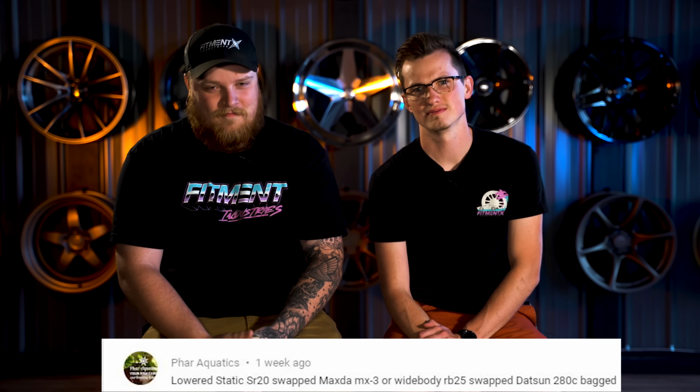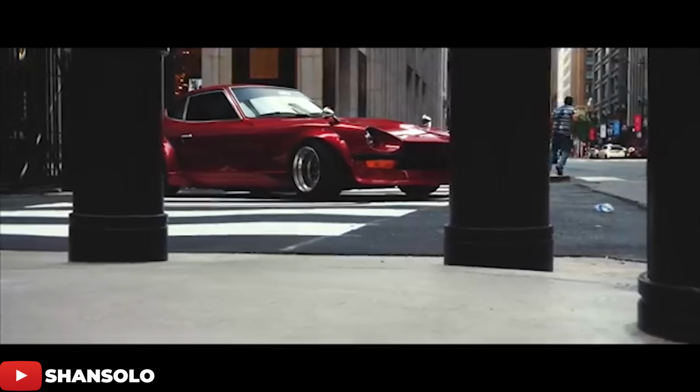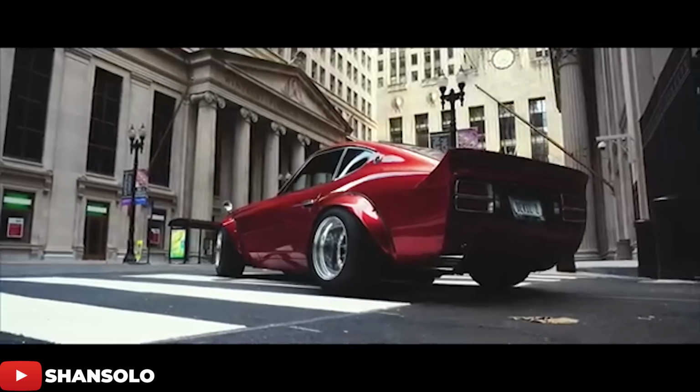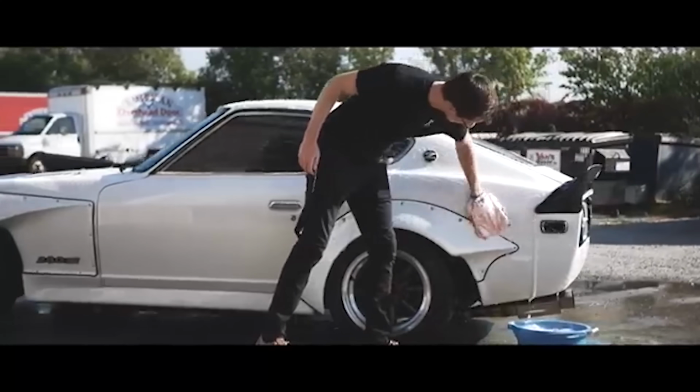All right, next up. And question 2 is lowered static SR20 swap MX3 or wide body RB25 swap Datsun bag? Yeah. So in regards to what we would choose, I would go with the wide body bagged Datsun with the RB swap, because I love Datsuns and I've always loved Datsuns, and they will be one of my favorites to the end of days.